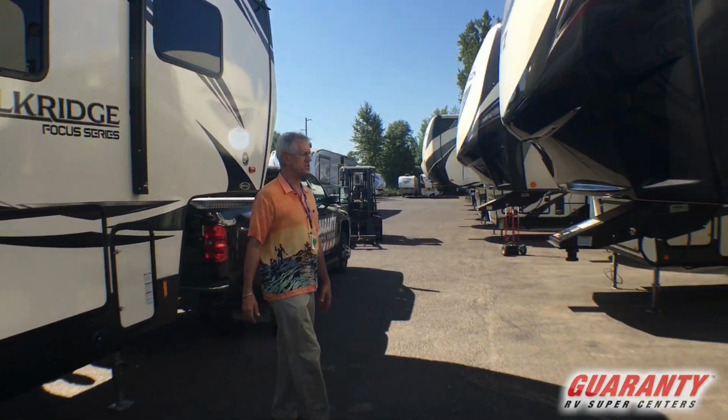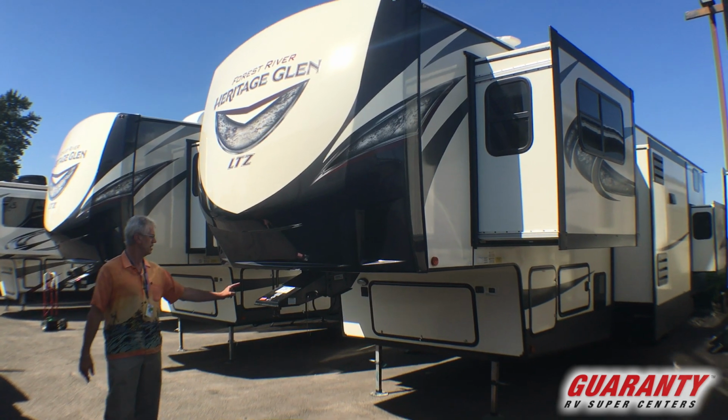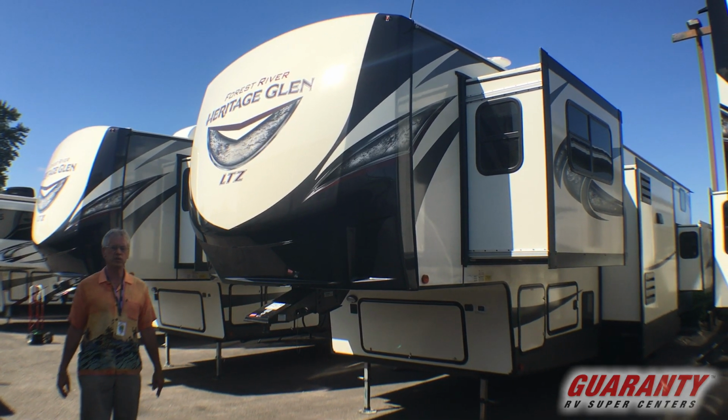So folks, this is the Forest River Heritage Glen LTZ 378 FL, which is front living.